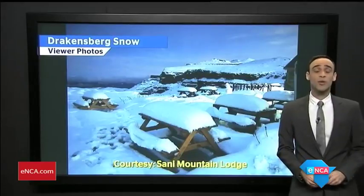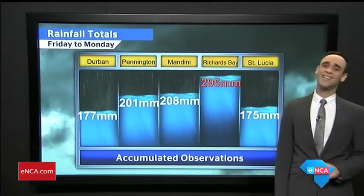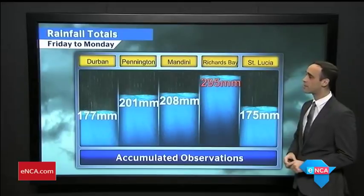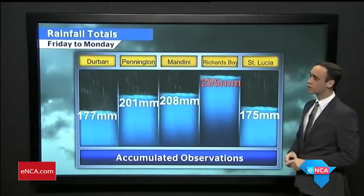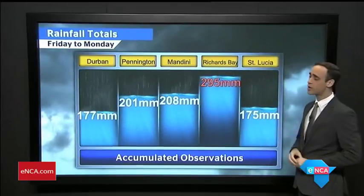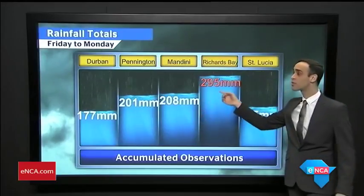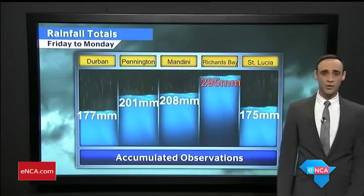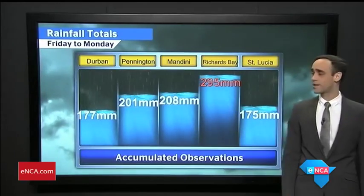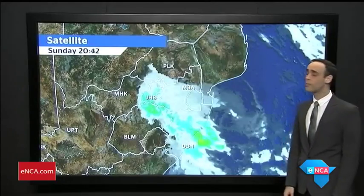Let's take a look at some of the rainfall figures experienced over KwaZulu-Natal. It was an incredibly wet weekend, and yesterday was particularly stormy for the coastline, along with gale force winds for some areas. This is rainfall accumulations for some of the centres along the coastline between Friday and all the way through to 8 o'clock this morning. And we can see many areas received above 200 millimetres. Richards Bay got close to 300 millimetres of rain over the last few days, and that produced flooding over some places.